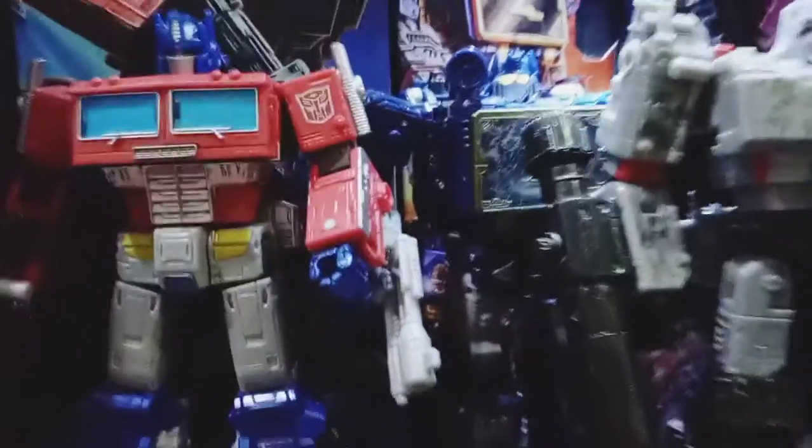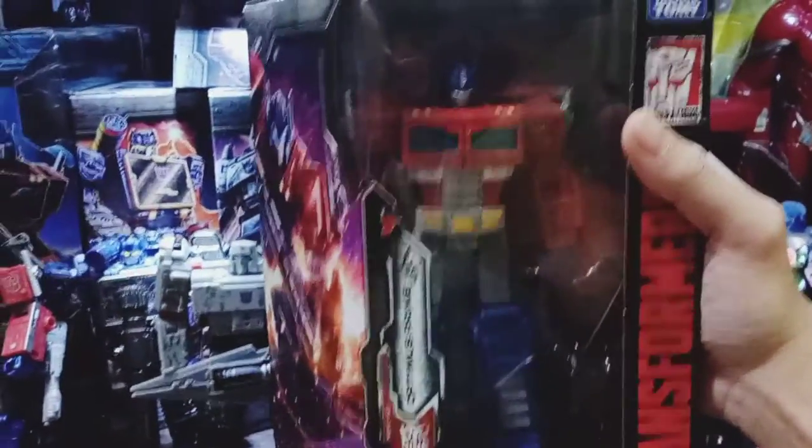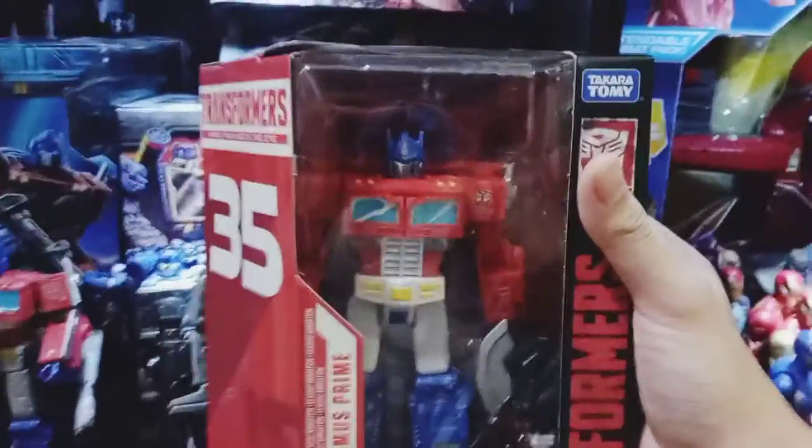Here at the right I have the retail version, while at the left I have the 35th anniversary cel shaded version. The reason why I put the retail version back in box is because I already have the Earthrise Optimus Prime, and I prefer that figure due to the fact that it is more accurate to the G1. But let's just wait and see until the Netflix version of War for Cybertron. I think I'm gonna display him back.